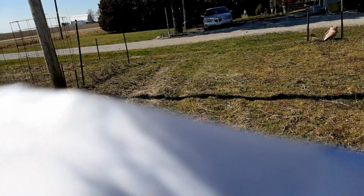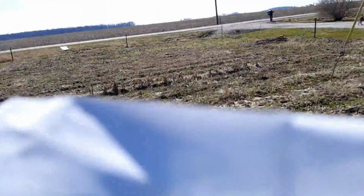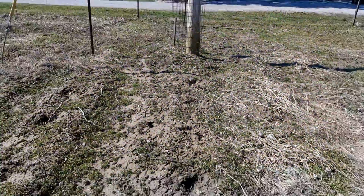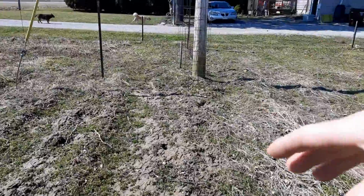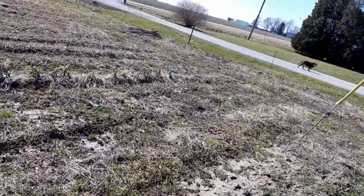I'm going to have my rows of potatoes running this way, 3 or 4 rows all the way from the compost across. And then tomatoes are going to fill in through here. Peppers on either side of this pole, on this side and that side. I'm going to have all my pepper plants. And then more tomatoes down through here.